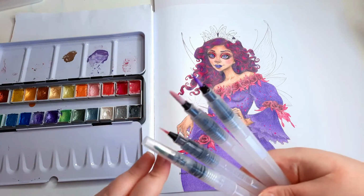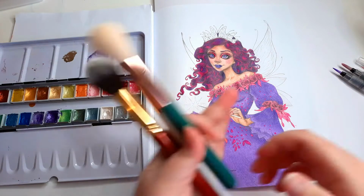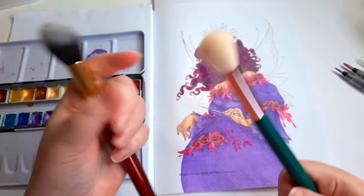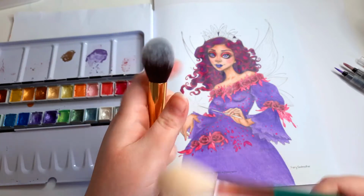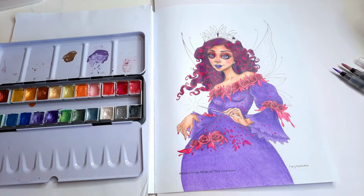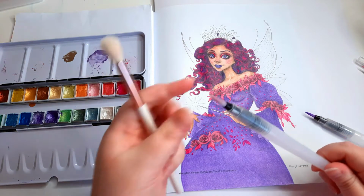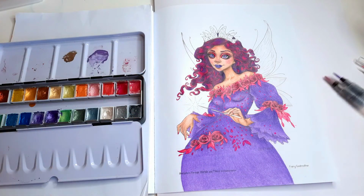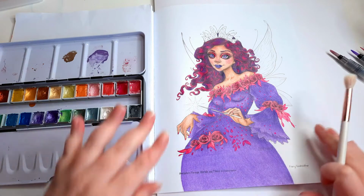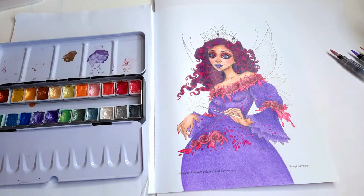I have these brushes here, but I also have some of these brushes. This is an eyeshadow brush and these are makeup brushes. But I need a larger brush because if I do the whole page with this, it's going to take a while, isn't it? So I need to buy some proper watercolour brushes, but makeup brushes, paint brushes, they're still the same thing. You can utilise other areas of your supplies.